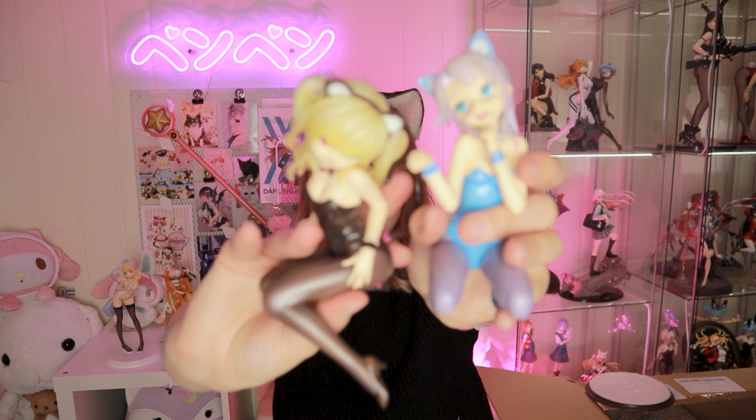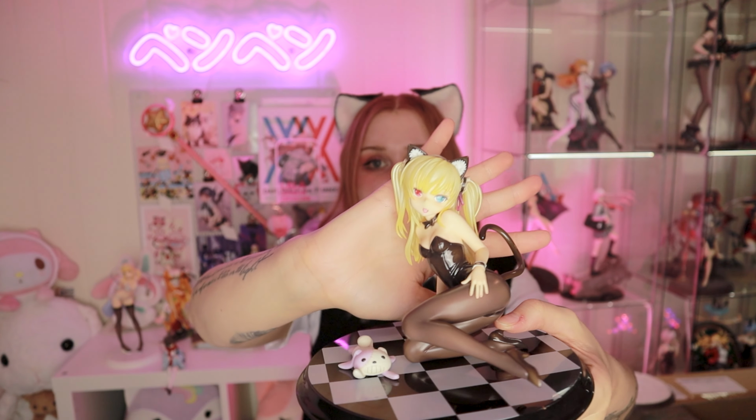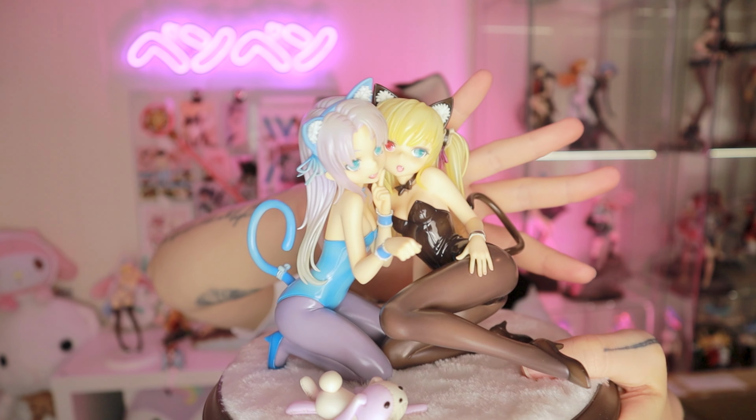So here we have both of them, and just look at those faces. They are insane. The design, the vibe these two are giving me. Kobato came with this cool checkered board base and also a little stuffed bunny, and it's so adorable. Maria came with this plush base, and these bases are absolutely huge, but you can of course put both of them on one base. And if you put them together, you have this stunning duo.